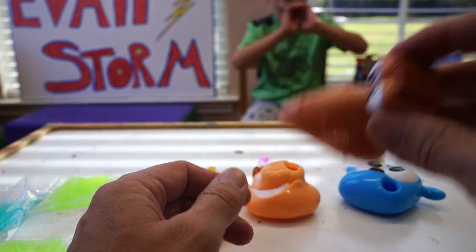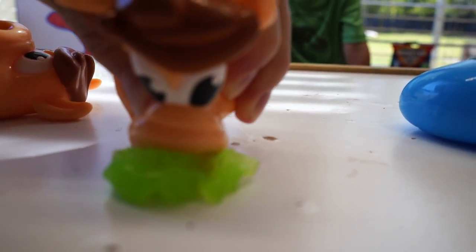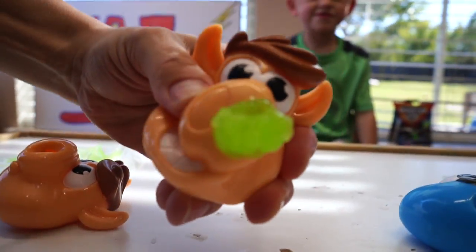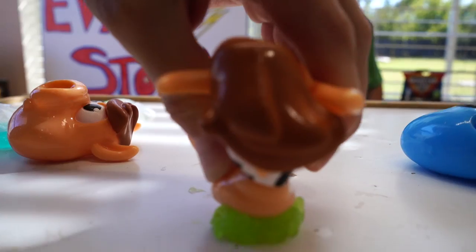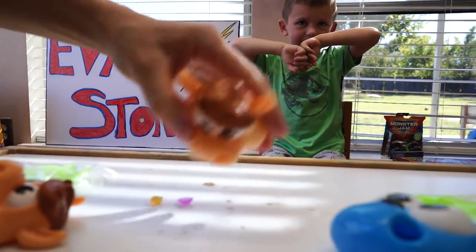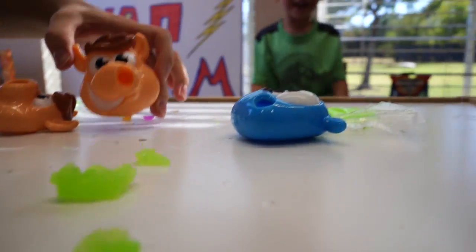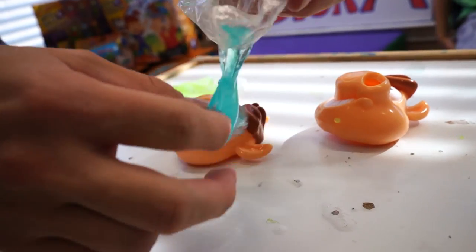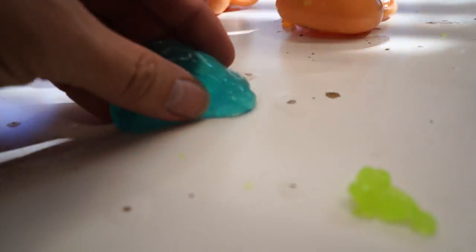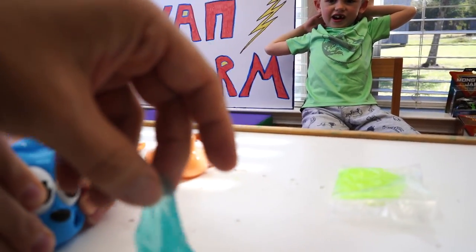So don't blow it up with Minecraft TNT. Okay, let's try Hobby Pig. And snort Hobby Pig. Oh, did you see that, Evan? Oh, no, that is disgusting. Let's open up the blue one now. Oh, look at this blue ooze. This is gross. Look at this blue ooze. Oh, it's Hobby Bear.